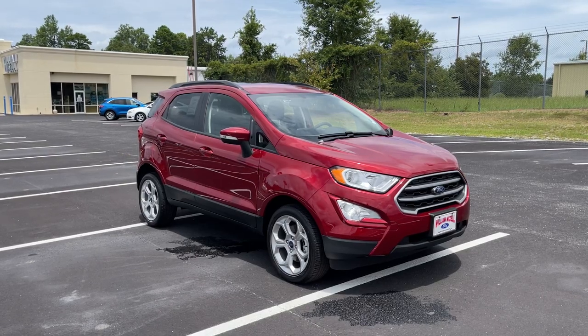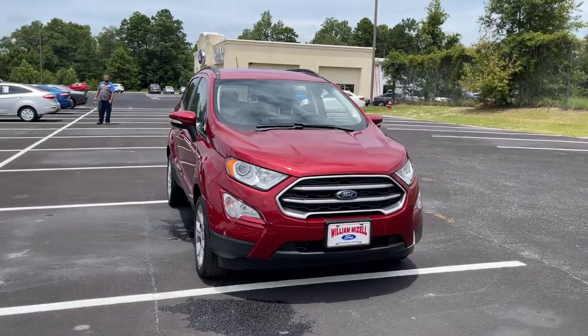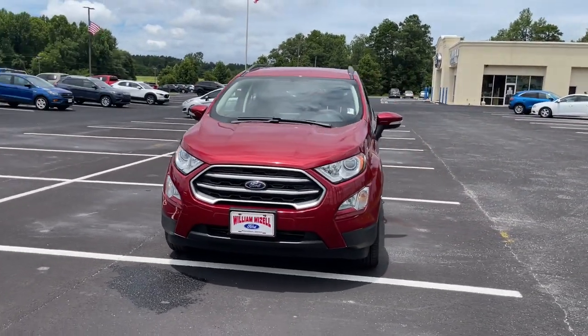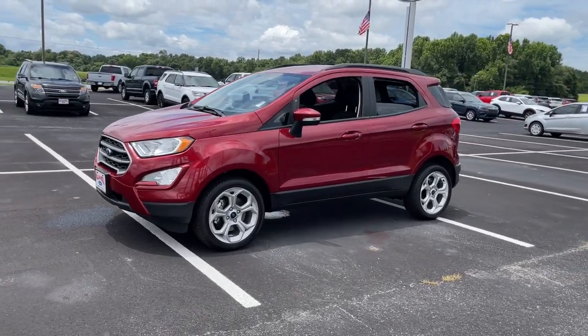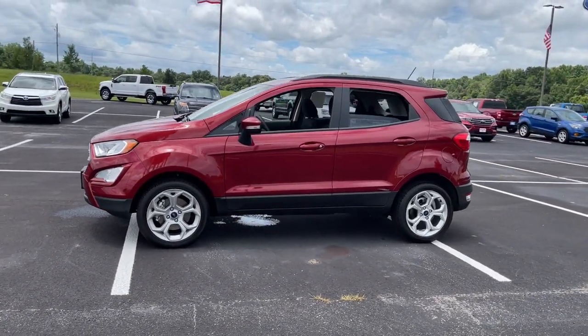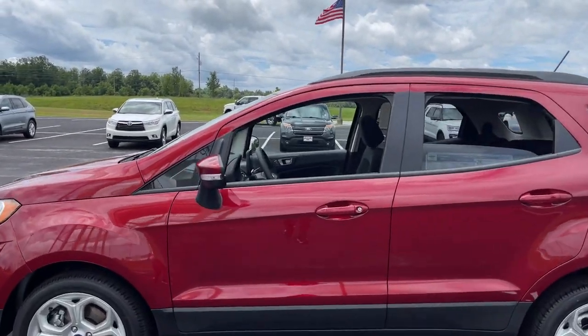Take a moment to check out the 2021 Ford EcoSport. Whether you're on a family road trip or doing the daily drive, the EcoSport is your go-to vehicle. It's the smart and elegant solution that blends convenience, an array of infotainment options, assertive handling, and SUV functionality.